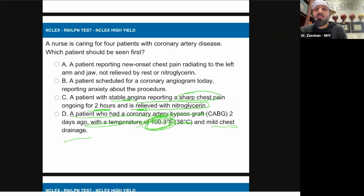Let's compare 2 to 3. A patient scheduled for coronary angiogram today reporting anxiety about the procedure. Well, if I'm about to have a coronary angiogram, anxiety is probably going to be there. I mean, it's just part of the process, right? Because we do give them anxiolytics when they go into a coronary angiogram. And those of you that don't know, we talk about the difference between a PCI versus coronary angiogram, right? We talk about all these different things, stent. These are all different things, and people tend to make them into one term. But you should know the difference between all of those. And if you don't know the difference, then you should definitely be watching our on-demand.